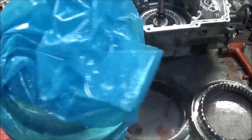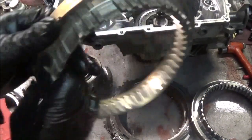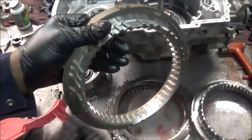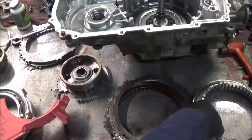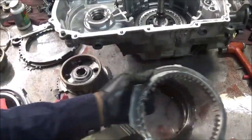This is a new mechanical diode, or sprag, called a mechanical diode. And the way it's supposed to operate is that it turns one way and locks the other way. You can't turn this way, only run this way. Alright, so this one here is not doing anything. It's locked up completely. Alright?